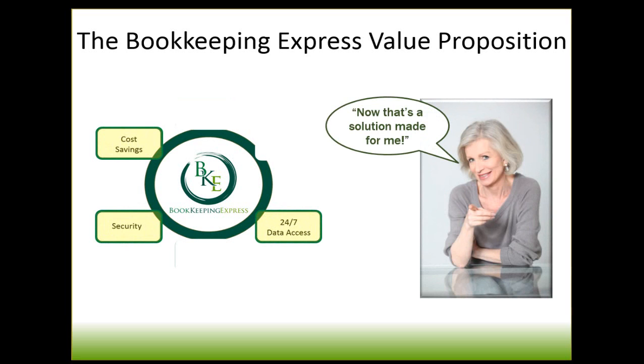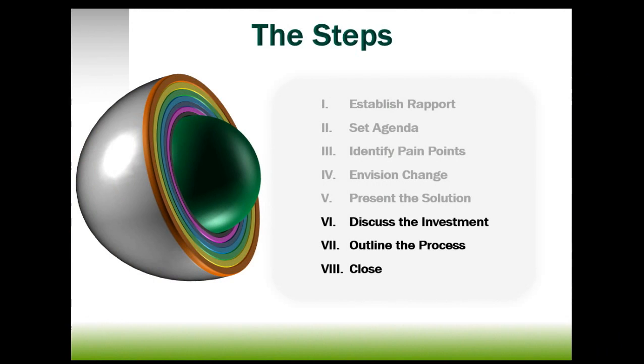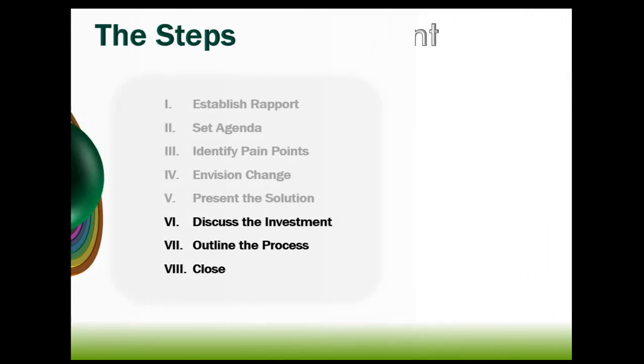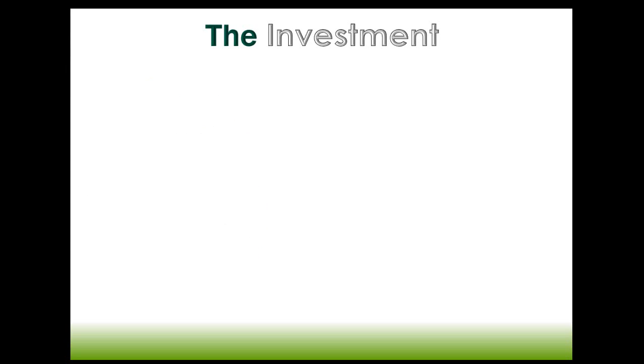Okay, we presented our solution, the prospect is really engaged, and then, that's right, it's time to talk about them making the investment. Now, this is a discussion that could be somewhat nerve-wracking for folks with limited sales experience, since they are fearful that after all their hard work, the prospect is going to tell them that the service is too expensive. Well, okay, that's understandable, but here's the good news. Expense has nothing to do with it.